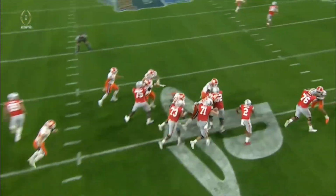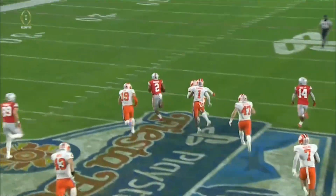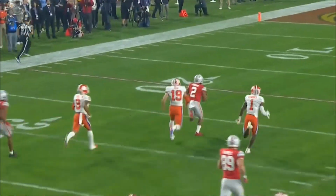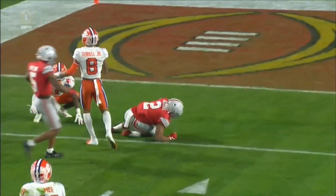A nice job of kicking out on Simmons, and that's exactly where J.K. Dobbins ended up finding that crease in the defense. Again, if you've not seen Dobbins play a lot, he looks like a bowling ball.